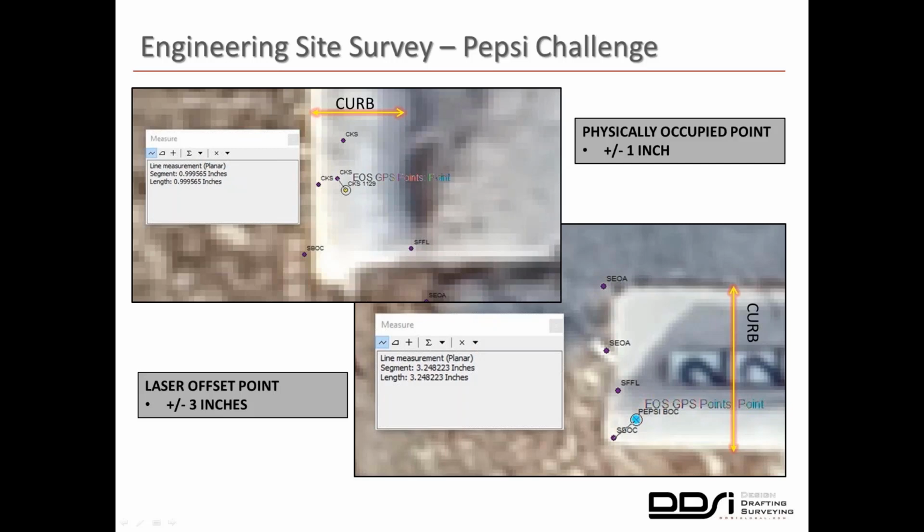So I know this is not truly a scientific test, and I'm sure I could have gotten even more accurate results by doing additional testing, but to be completely honest, we ran out of time. The point is, though, if you're looking to collect your own assets and are able to tie into a base station or virtual reference station, getting sub-inch real-time, no post-processing accuracy has now become a reality for everyone.